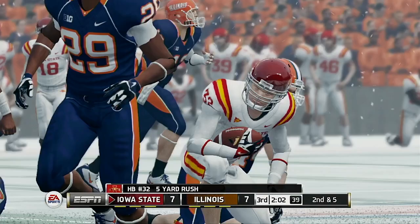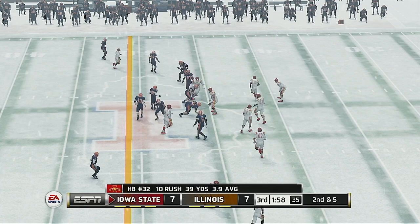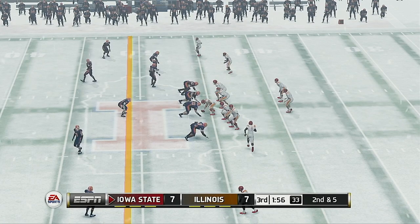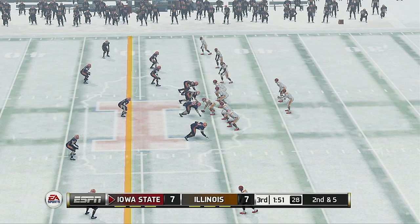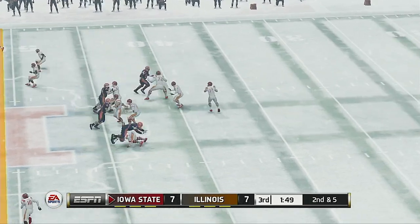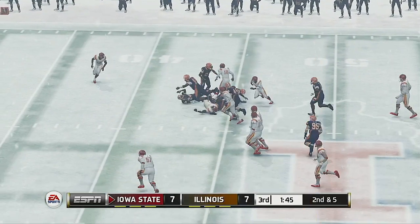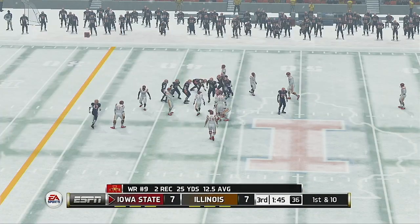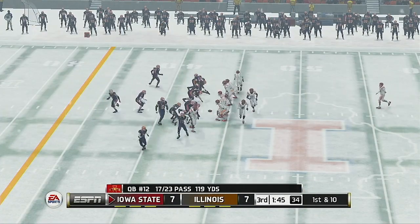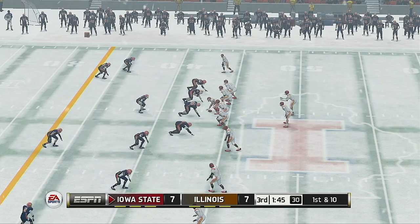And he carries the ball for a nice game. That's a gain of 5 on the play. That brings him 2nd and 5. Fires quickly, and he's got his man. Brought down right around the 44-yard line. Number 24 brings him down at the 44-yard line. That makes it 1st and 10.